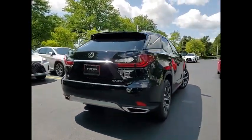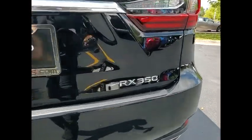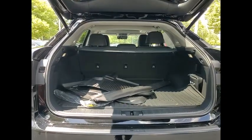Paired with a spacious cargo area and a powerful V6 engine, the RX 350 continues to offer the best combination of powerful performance and interior luxury in its class. This vehicle has less than 30,000 miles.